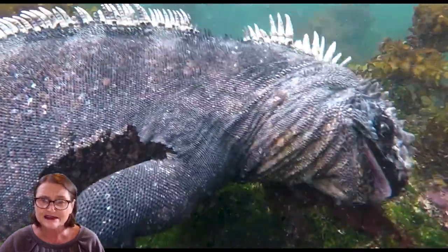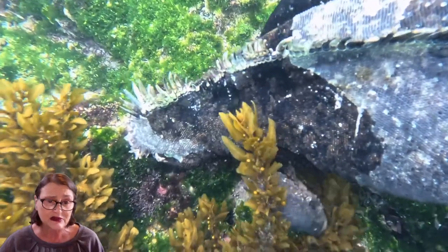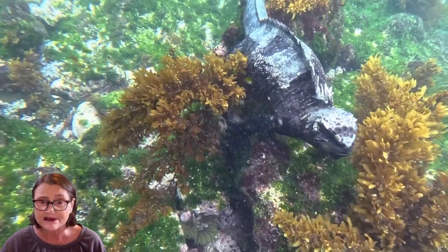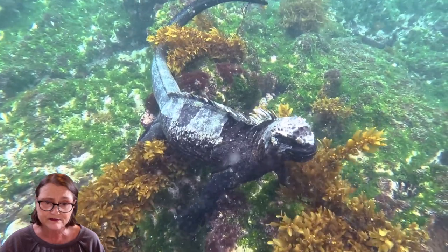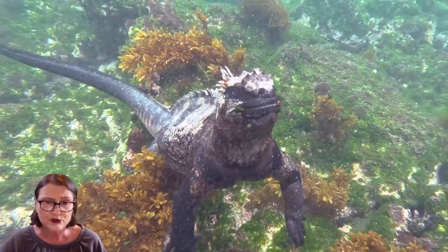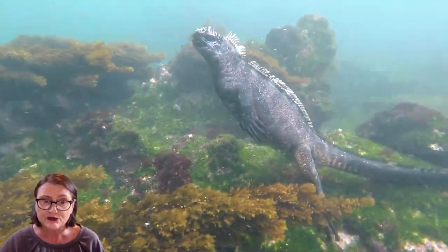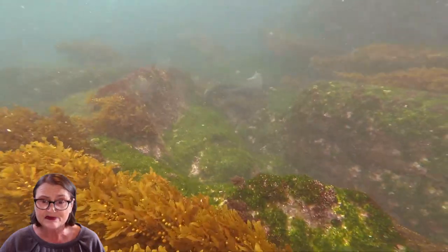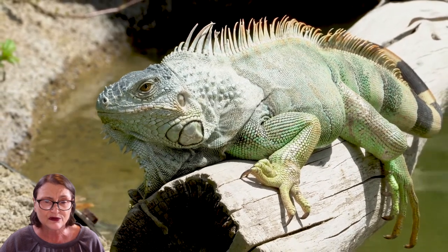Iguanas have a specialized gut that allows them to efficiently process and extract nutrients from plant materials. The spiny iguana is named for the prominent spines running down its tail, providing protection against predators. Iguanas play a crucial role in the ecosystems by helping control insect populations through their herbivorous diet. Iguanas are often kept as exotic pets, but their care requires specific conditions, including proper UV lighting and temperature control.